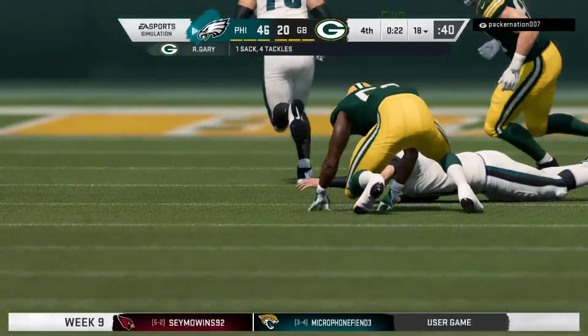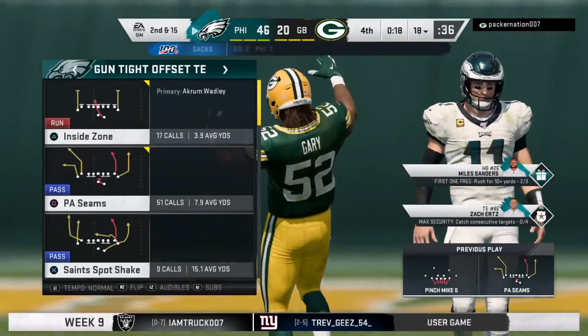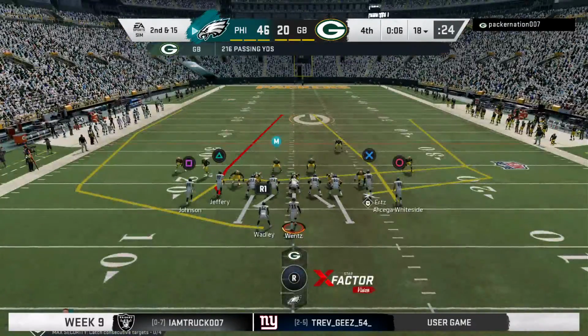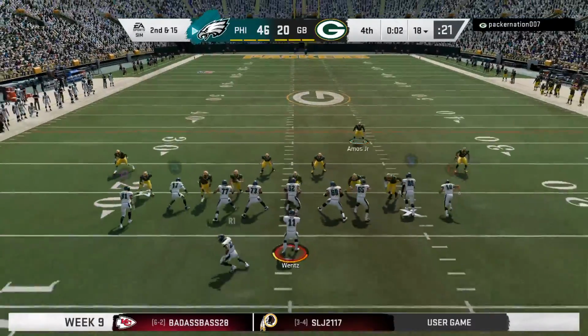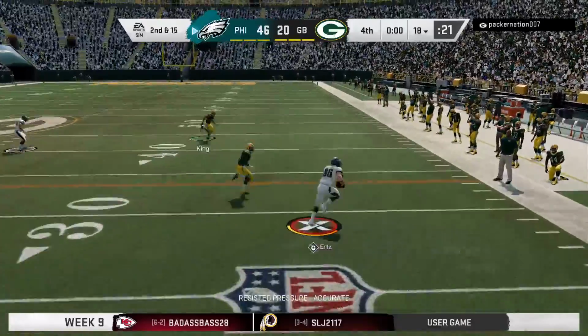And down he goes. They bring down Wentz on the sack. Rashawn Gary gets him for a loss of 5. He is so tough to handle on the blitz, and that's Exhibit A. 58, right over there. Oh, look at this. Wentz going to throw. And he finds his tight end. It's Ertz.